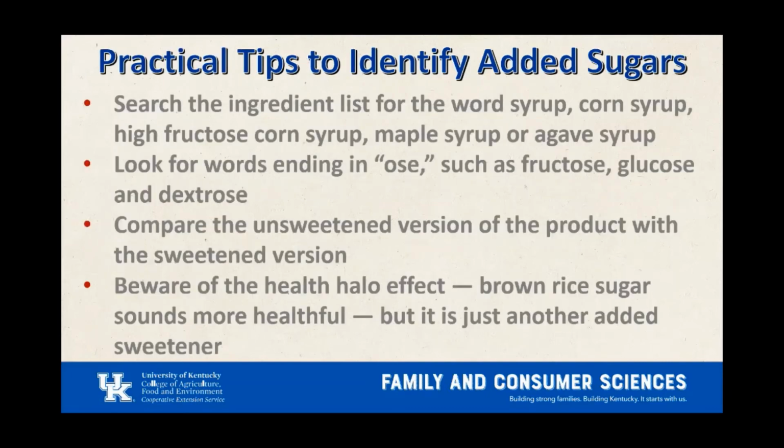What are some practical tips to identify added sugar? Search the ingredient list for the word syrup, corn syrup, high fructose corn syrup, maple syrup, or agave syrup. Look for words ending in O-S-E, such as fructose, glucose, and dextrose. Compare the unsweetened version of a product with the sweetened version.